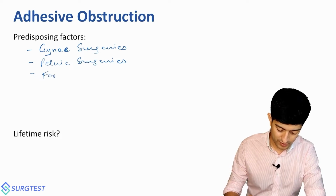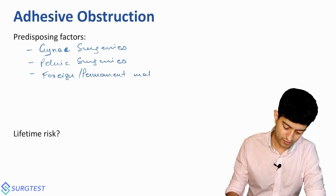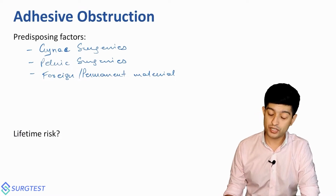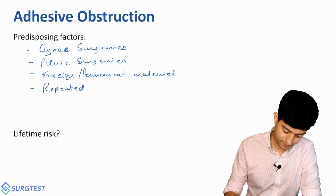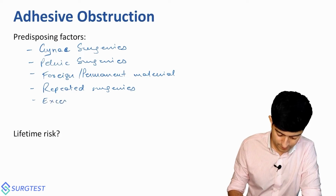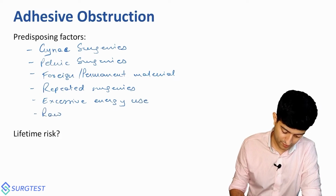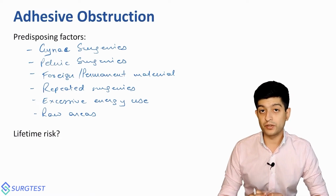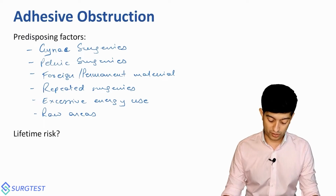If a patient has had foreign material, or rather I should say permanent material implanted at the past surgery site, it could be silk sutures, polypropylene sutures, it could be a mesh. If the patient has had repeated surgeries, excessive energy use, several raw areas, particularly when you're performing dissection onto the retroperitoneum. For example, when you're doing nephrectomies or colectomies, you have a large raw area that's left behind, and that area can be the cause of obstruction.